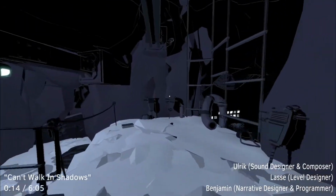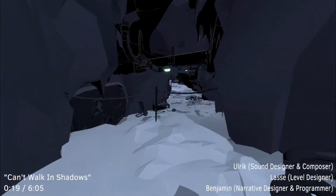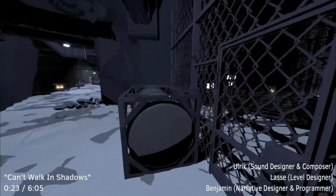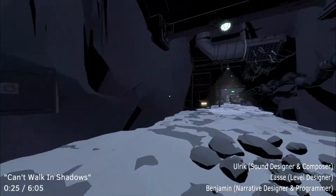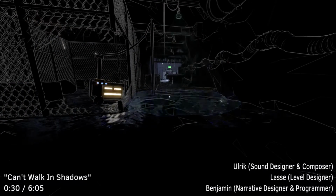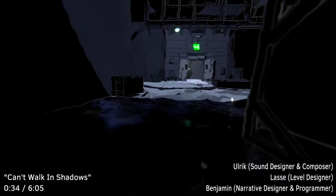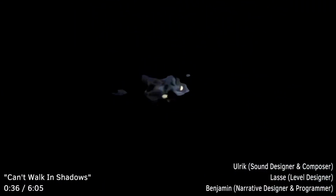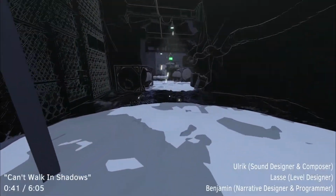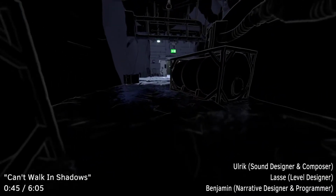We're going to talk a little about Can't Walk in Shadow, this level. And yeah, the last level was Virgil's office, and there was a lot of noise, and you are crashing with this elevator into this level. So to make a contrast from all the noise in the previous level, it's actually pretty quiet in this level.